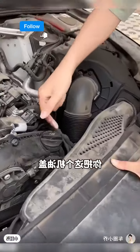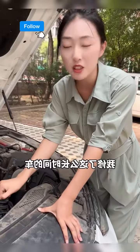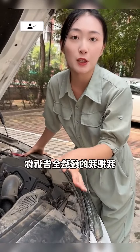Come take a look. Once you open this oil cap, I can tell you what's wrong with your car. I've been fixing cars for years. Today, I'll share all my experience with you.